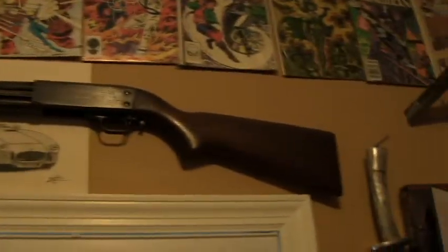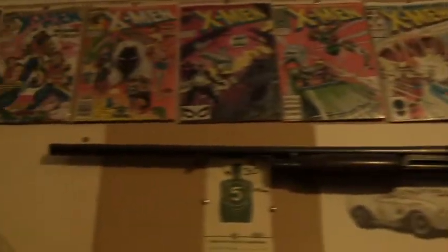This shotgun here was my father's 15th birthday present. Here's a picture of him with the shotgun. I don't know if you can see it. Pretty darn cool. And I've always been a comic book fan.